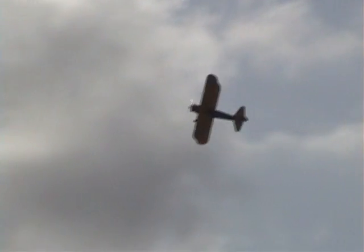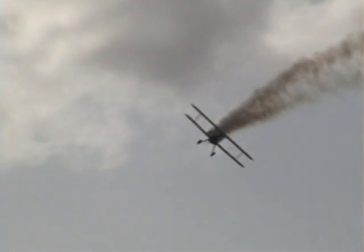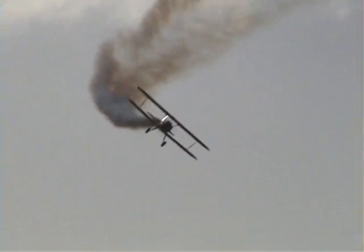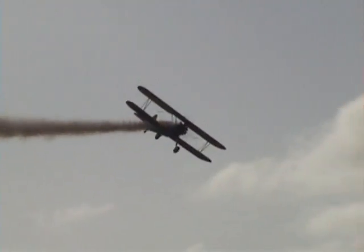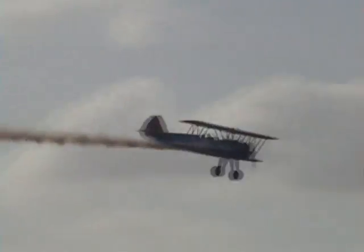Talented pilot. He flies airliners for a living, but this is not the way he flies those airliners. This kind of flying is reserved only for aerial events.